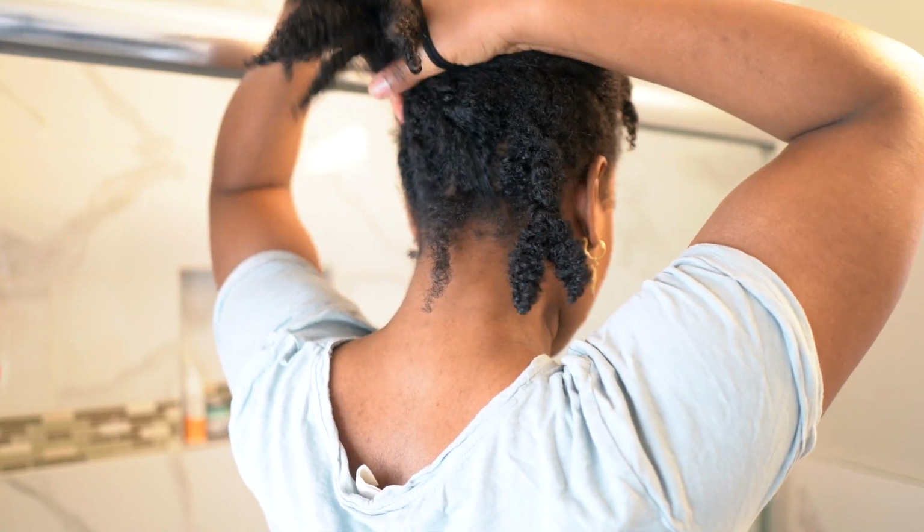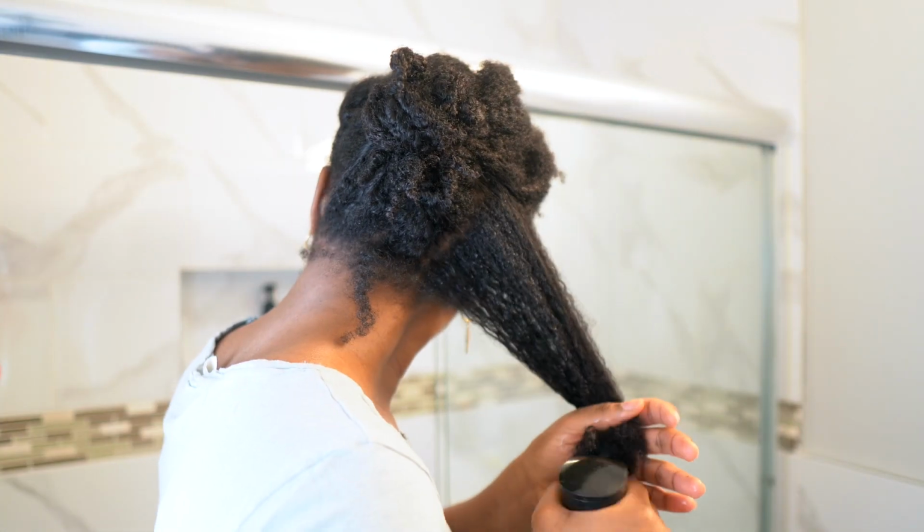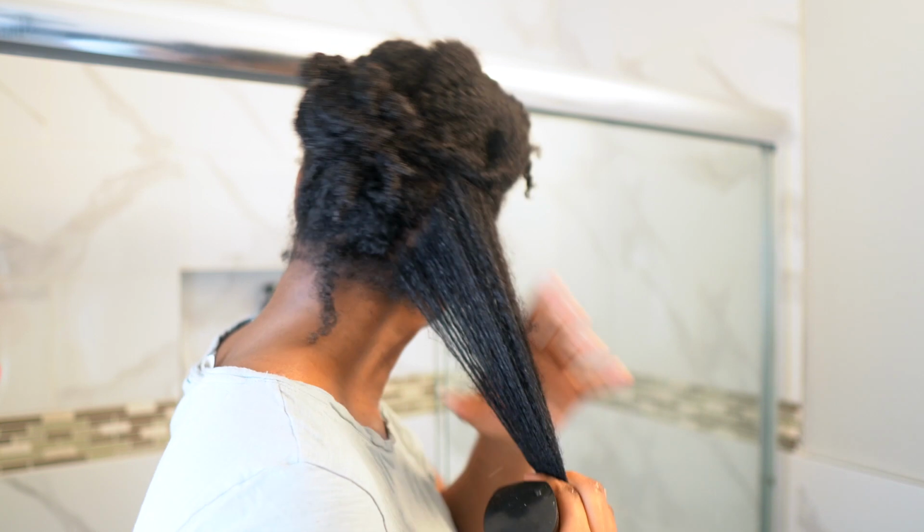Hey kinfolk, I'm back face beat for the living room couch and now I'm gonna show you how I define my curls. Alright. So I'm gonna start with one section, water. Water is your best friend when it comes to curl definition, y'all. Make sure you really soak your hair.